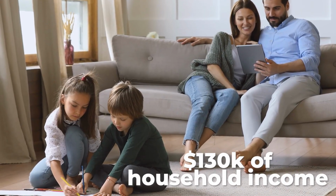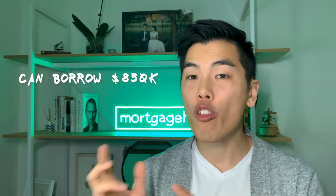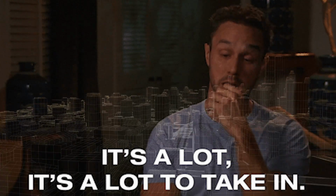Just to give you an example, a couple with 2 kids, perhaps $130,000 of household income, can borrow around $830,000. This is on top of whatever deposits you might have. So quite easily, you might be able to buy something in that $1 million range as a new build. That will give you a lot of options on the market at the moment.